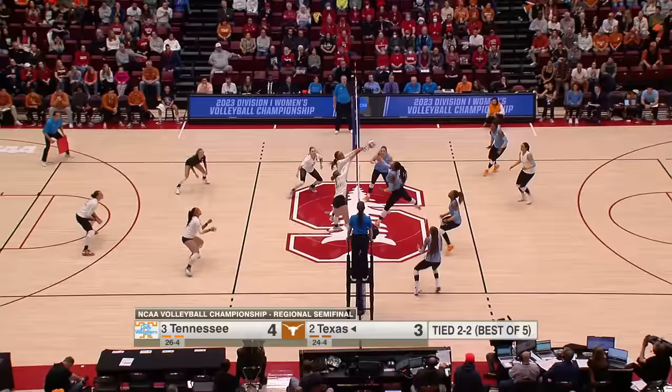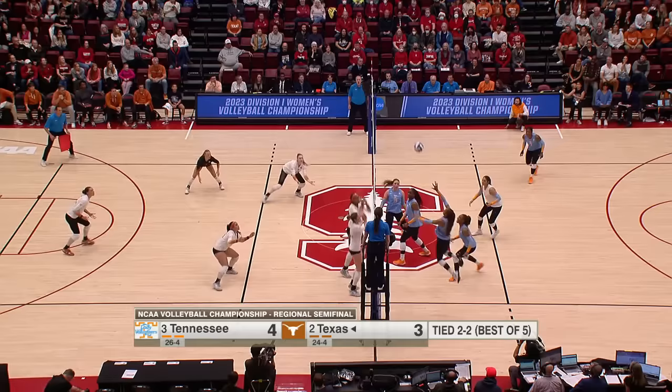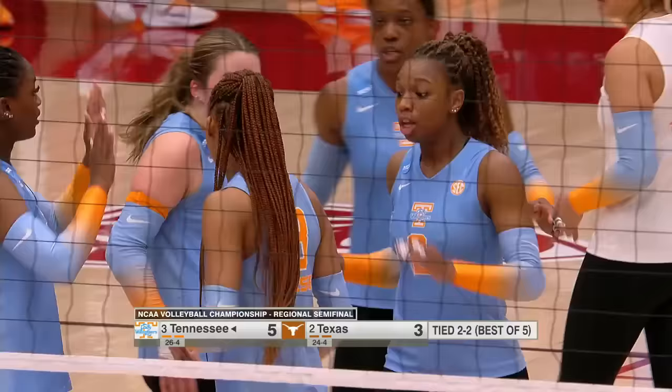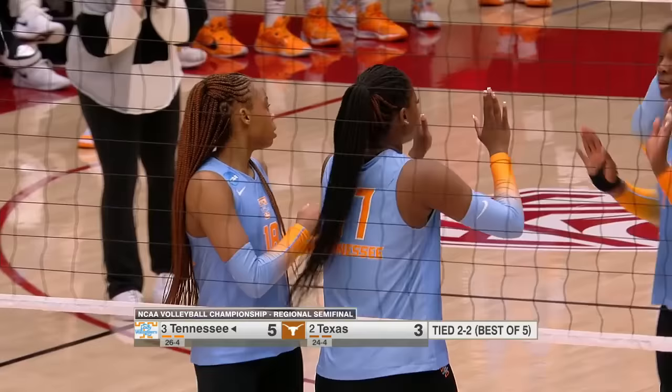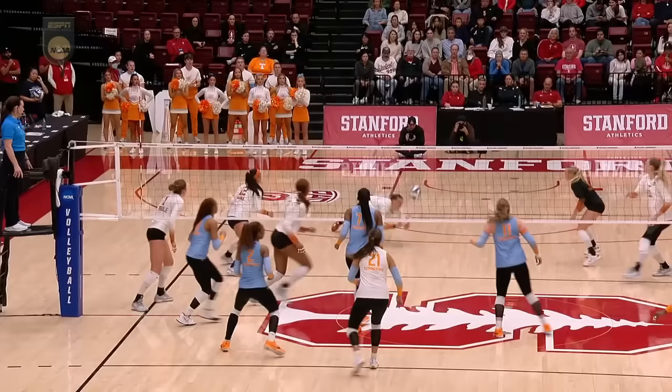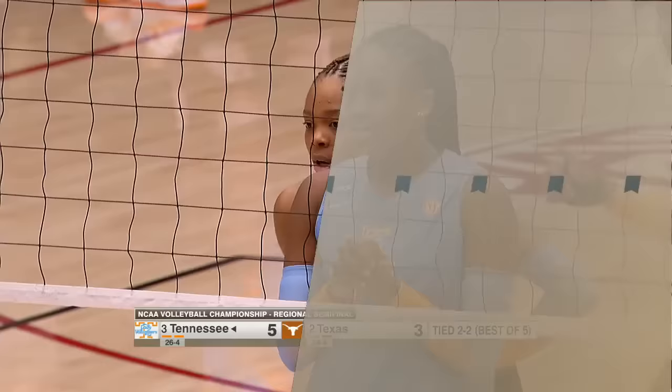Reset by Kerr. Kerr comes for it. Moore tries to find a spot, and she does. Janasia Moore for Tennessee. Janasia Moore with just such a high IQ shot right here, because she has to use her off speed, but instead of going short over the block where the defender is, she kind of finds a seam defensively by pushing it a little deeper.